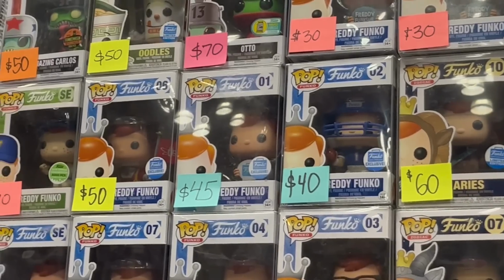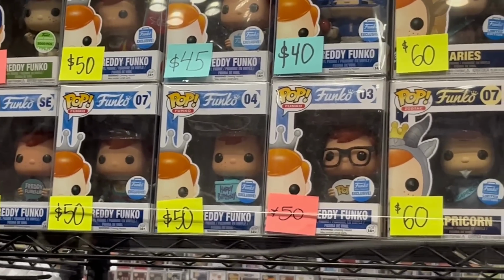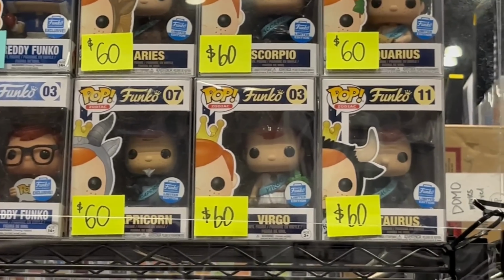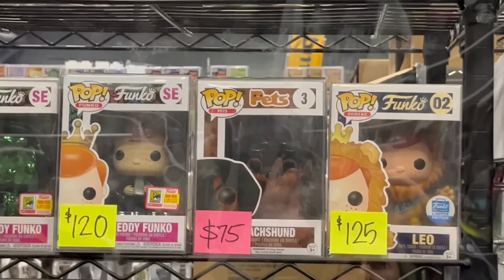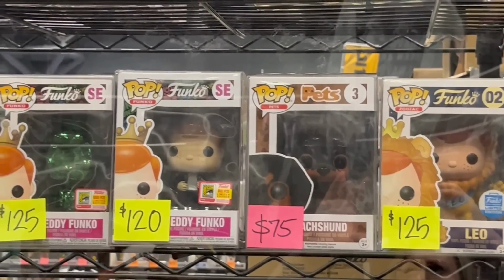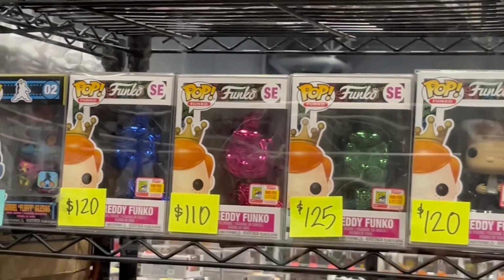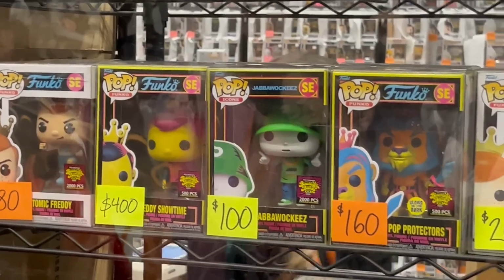You could see all the Freddies that they had here. So much to take in. So, all the Zodiac sign Freddies. They had almost a full set probably here. Scorpio used to be going for a lot more than $60. Look at that. Leo. Gotta love him. Of course you love Leo. I am a Leo. I know you are. You know, they had the Chrome. I like those Chrome Freddies.